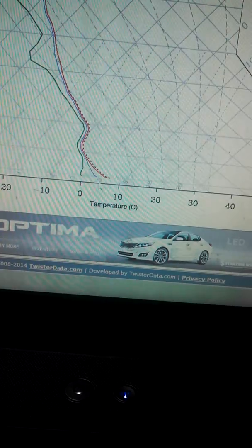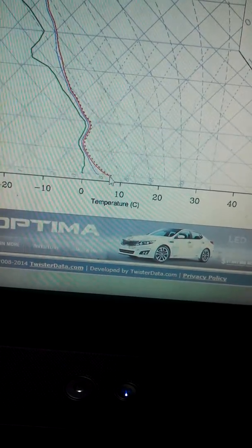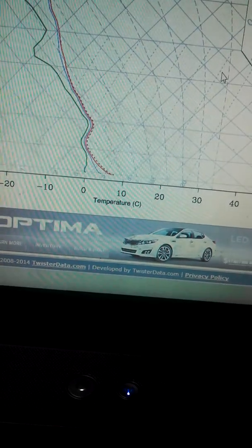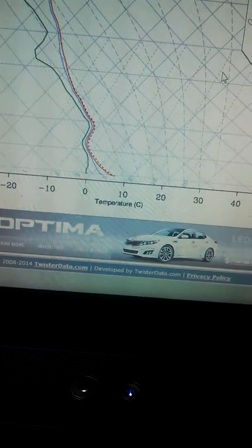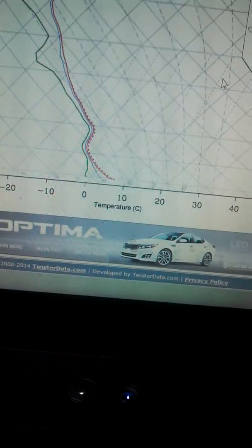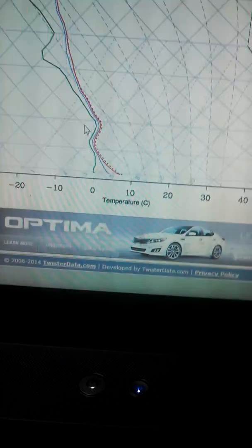Temperature is right around 40 once the precipitation starts. So we're going to be seeing it mixed with some sleet and rain and snow. It'll be a nasty, sloppy mix for a little while, so not going to be a big deal. I wouldn't be too concerned about that. So this is what's hampering it right here.